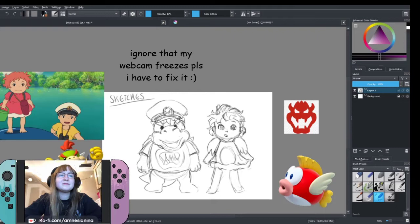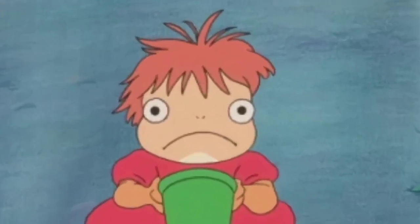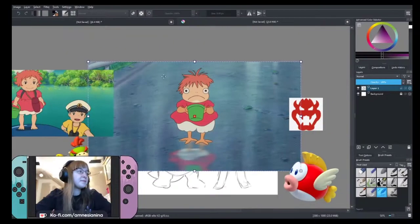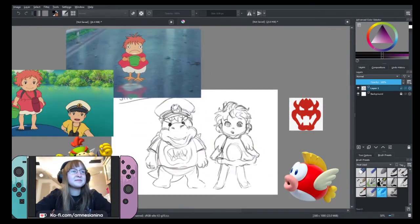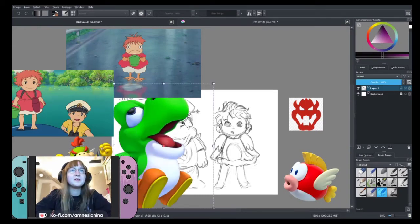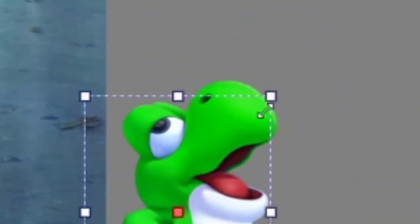Let me tell you a little more about my Ponyo AU here. You know when Ponyo does this? And she's like a frog. Well, have I got the thing for you. She becomes a chicken. Yeah, like a chicken frog thing. This is what she's gonna be at that state.